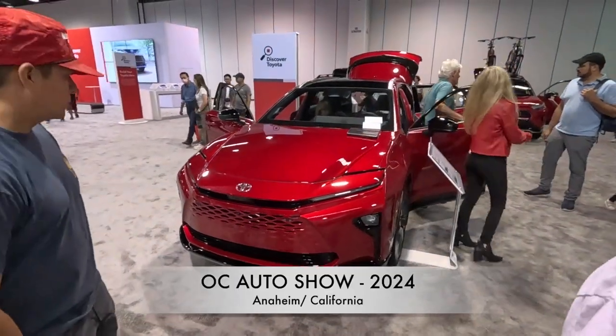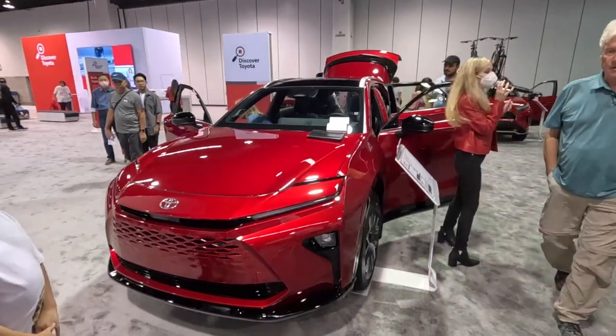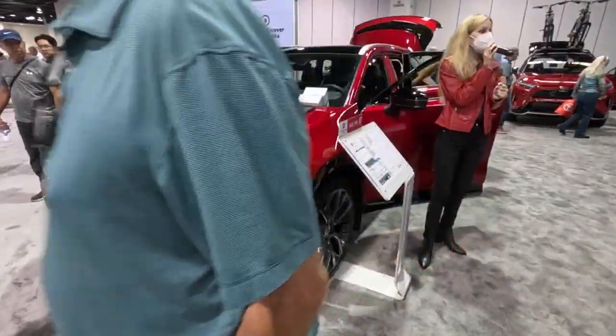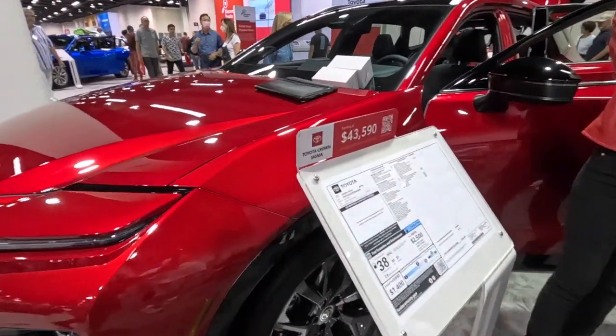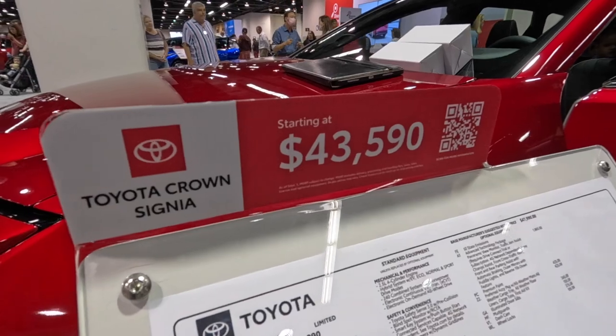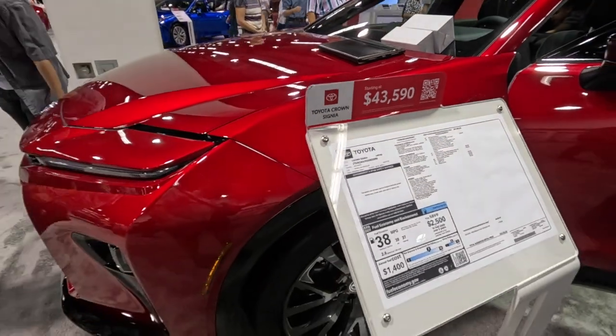Per gallon in all of this incredible space. The Toyota Crown Sevia is also coming with so many incredible features. All of your comfort, your convenience, charging. Touchscreen, all the USB ports, everything that you're looking for, all those bells and whistles, you can find them in the Toyota Crown Sevia.